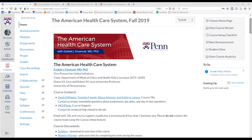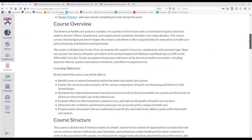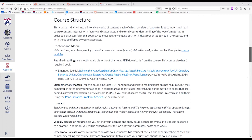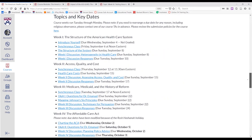It has contact information for course support. But going down the page, you can see that there's an overview of the course with learning objectives so that you can measure your learning as you go. There's an explanation of all the different parts of the course. You'll be able to read through it before every class starts. There's a list of topics and key dates so that you can plan from the get-go, before you even look at the content of the course, when you're going to need to make some time to do your work.